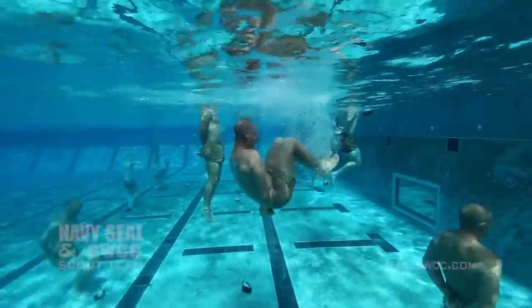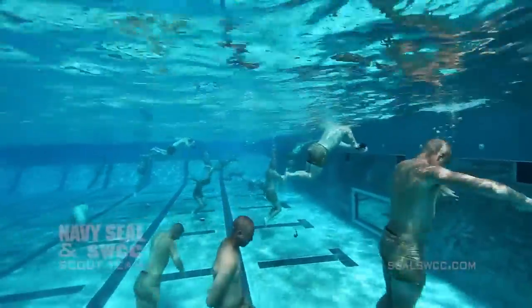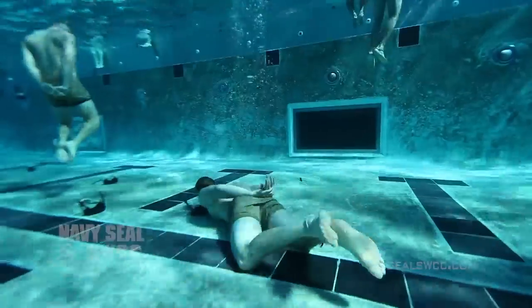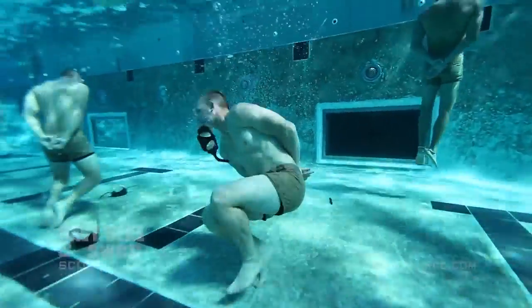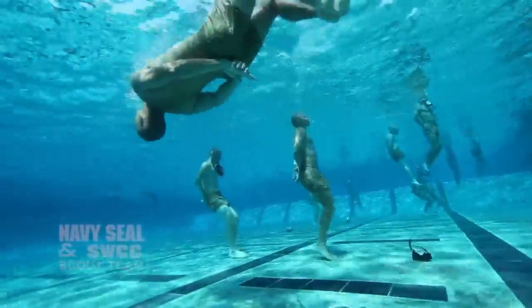Drown proofing, like many of our evolutions, has a crawl, walk, run progression to it. First, we'll tie their feet. Then we tie their hands. Then we tie both feet and hands and ask them to perform a series of tasks in the water, such as bobbing, floating, traveling, mask retrieval, and flips.